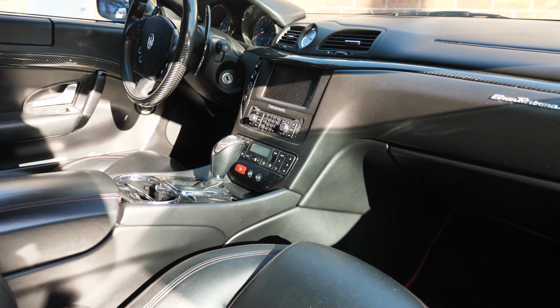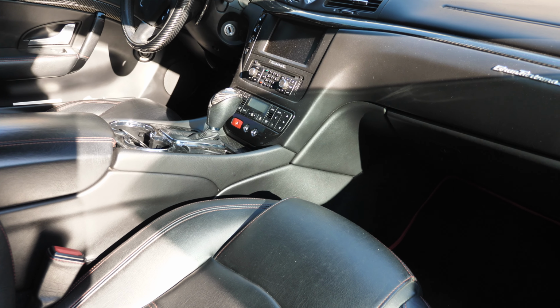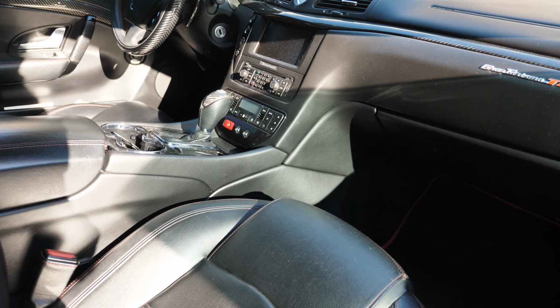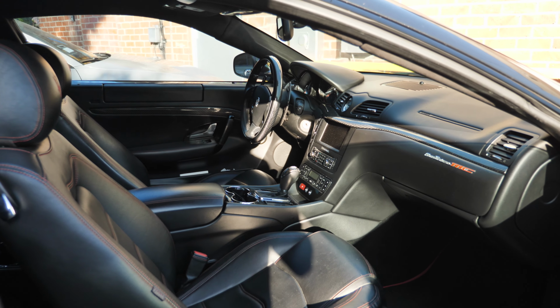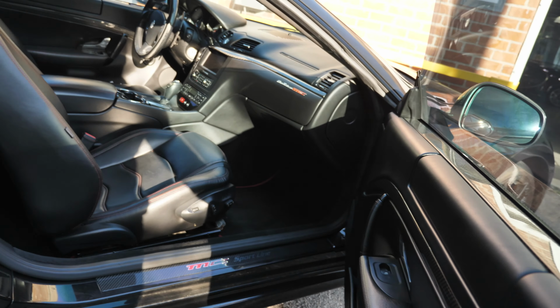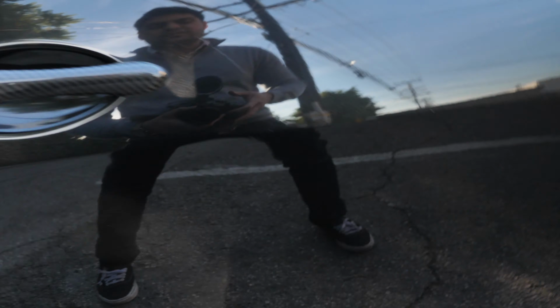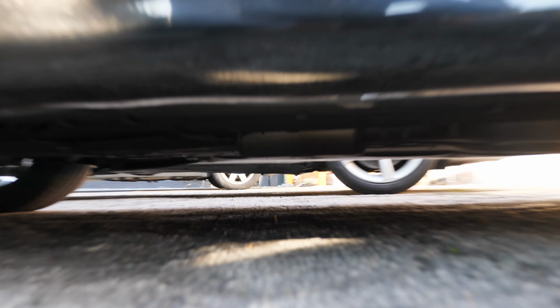A lot of people say about this car, especially with the transmission in automatic mode, it is kind of sluggish, and you can get a drive-by-wire system to change the characteristic of the car. I do want to test it out, because it is plug-and-play. What I would do is probably an X-pipe or something in the future.